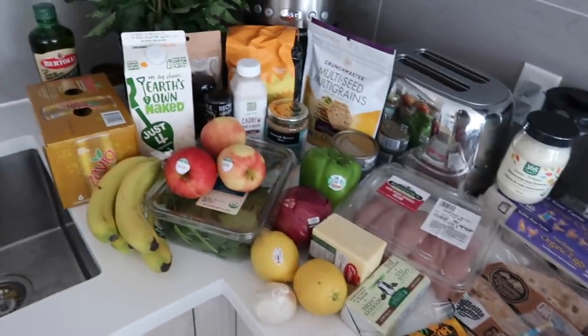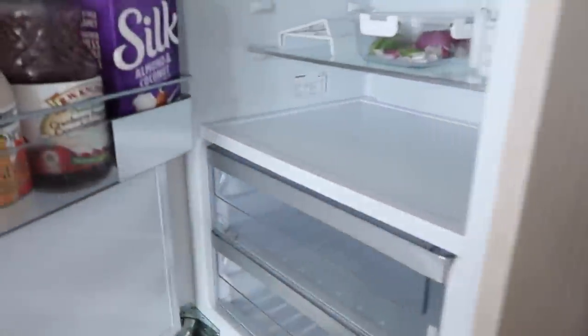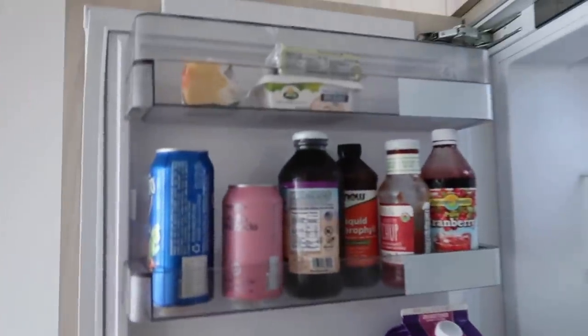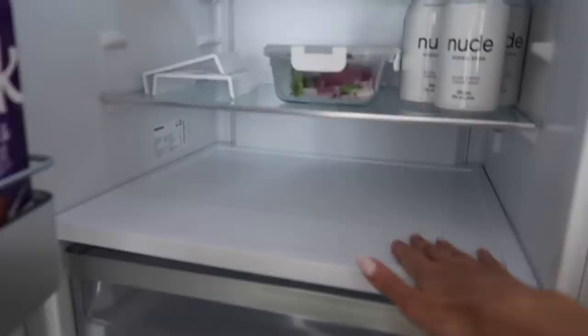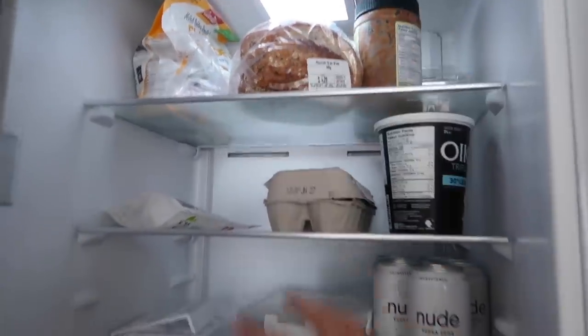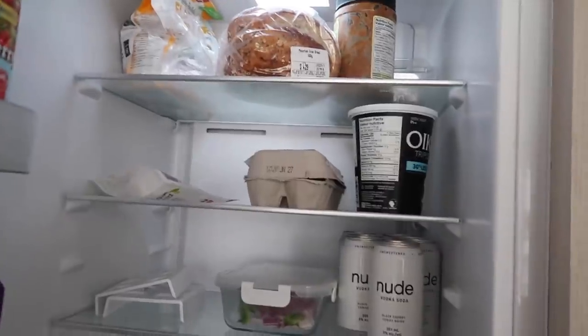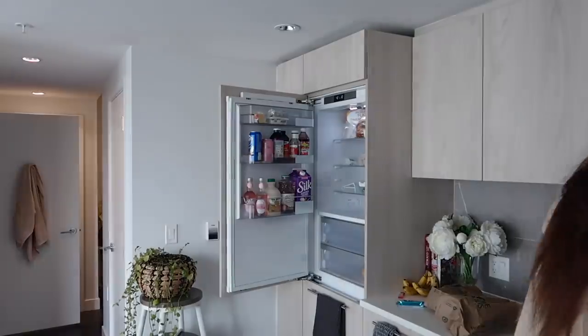So that is the haul, and I'm hoping this is gonna fit in my fridge because my fridge is pretty small. And these are pretty much full. Also, the spacing is just really weird. I almost want to take out one of the shelves because you can't fit any tall items in here. But then losing a shelf does take away from space. So let's see if we can organize it.